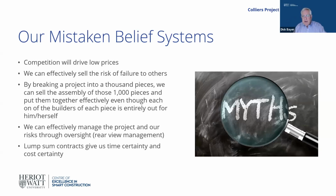So competition will drive low prices. Competition, yes, often drives low prices, but at the cost of an effective project. We can effectively sell the risk of failure to others. We have developed a contracting mentality in the design and build environment that we can parse everything into 1,000 little pieces and sell the risk of the failure of each of those pieces to an individual or a small company, and then put them all back together again. And that has been proven to be very ineffective since we started doing that in 1964. It's more true that we need to align around a single project objective as a team.